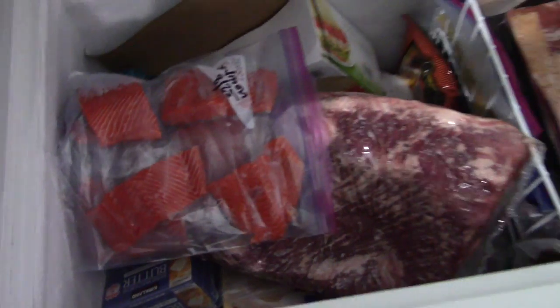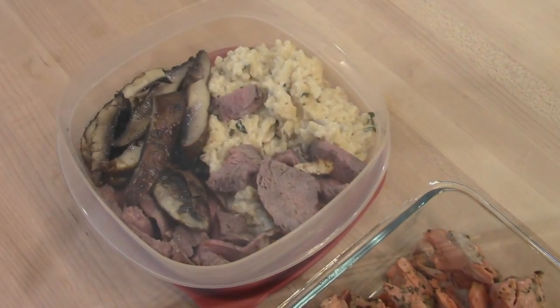So I'm just going to go ahead and stick this salmon into our deep freezer. Just make sure that, again, all the pieces are separated.